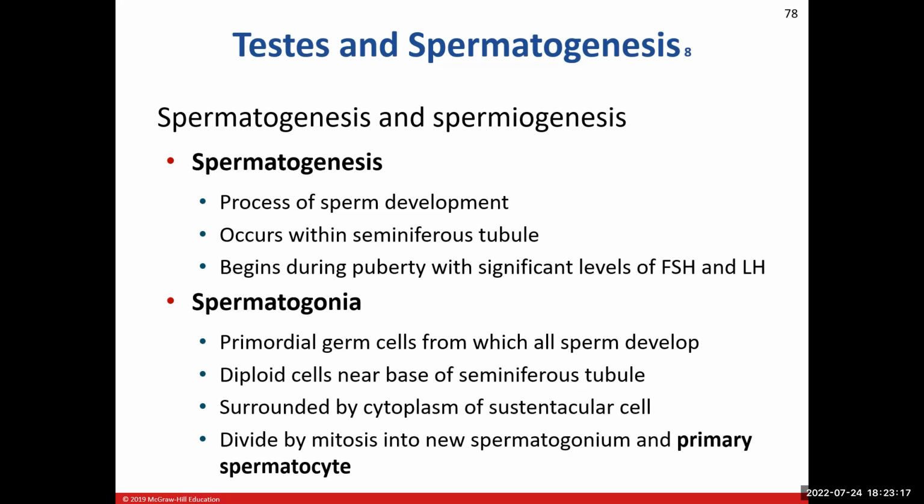So let's start off and talk about our germ cells for the sperm cells, which we call spermatogonia. These cells are diploid cells. During the process of spermatogenesis, the spermatogonia are going to divide by mitosis. Notice it's not meiosis, but they divide by mitosis. So now they are going to produce more germ cells, and they are going to produce our primary spermatocyte. When we're dealing with the primary spermatocyte, we're now going to undergo that development of that sperm, which we'll talk about in a moment. But keep that in mind.